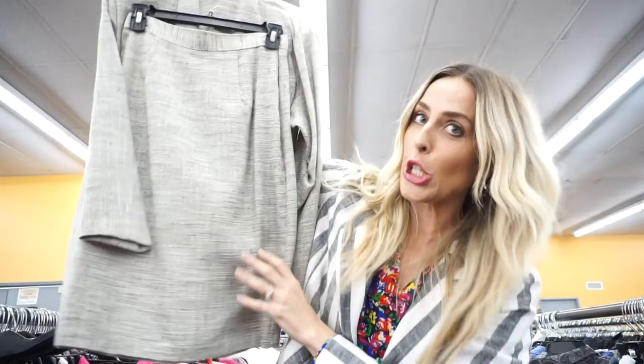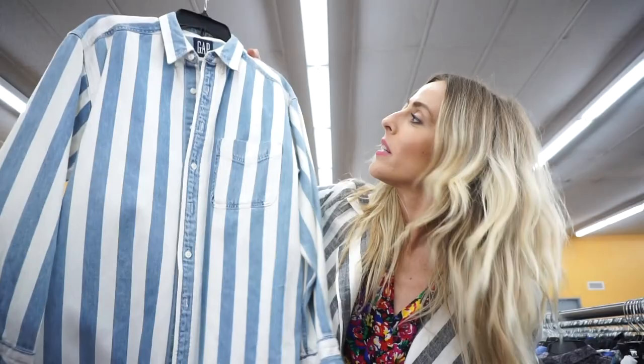Also, a skirt suit that looks really cute. Found this old Gap stripe shirt and a red blazer. I realize I don't have a red blazer, and that's kind of crazy. I'm gonna start trying pieces on, then eliminate, and go from there.